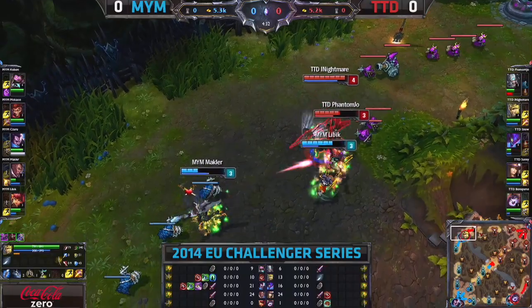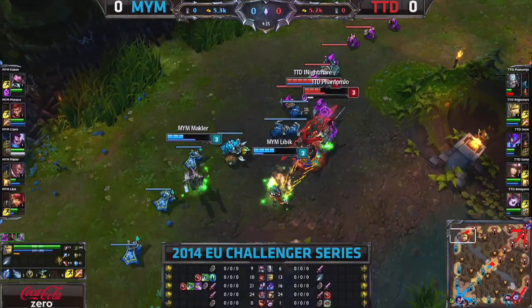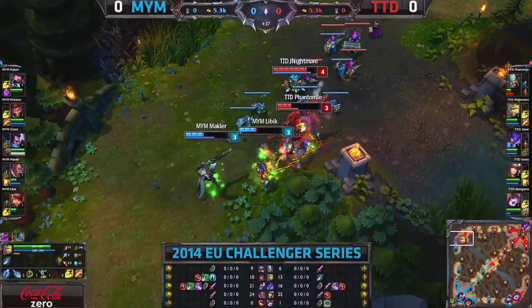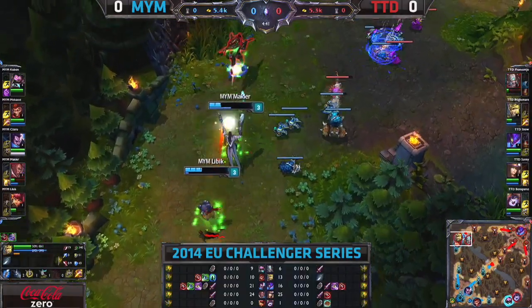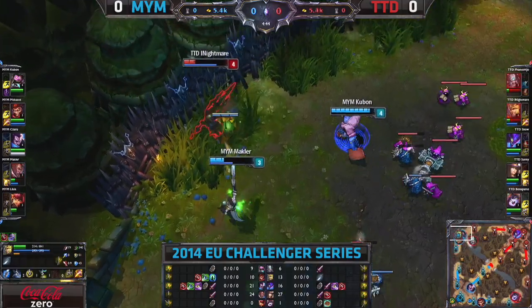They switch over to Livic. Livic has a stun available. What will he cast it on? Single target stun on the Joe. Nightmare should have EQ up soon. Will they go down? Flash. He's going to get the double knockup. Makler low, 200 health, but he doesn't get any follow-up. Goes too hard. Kuban shows up.